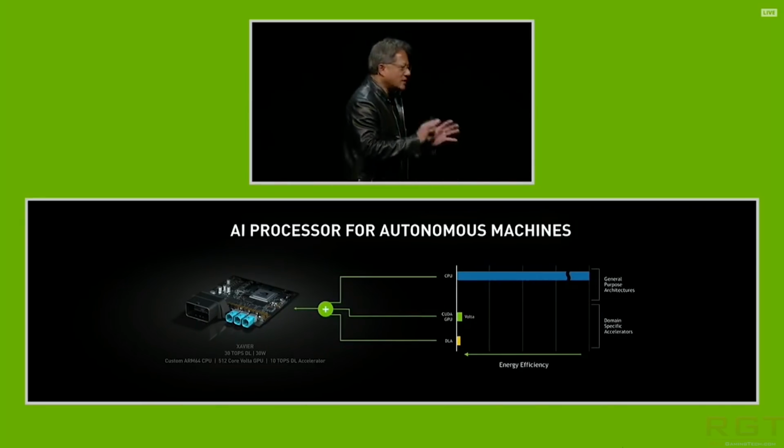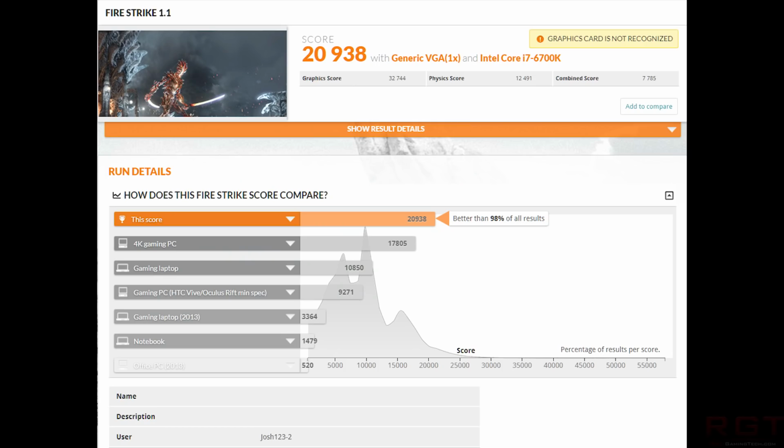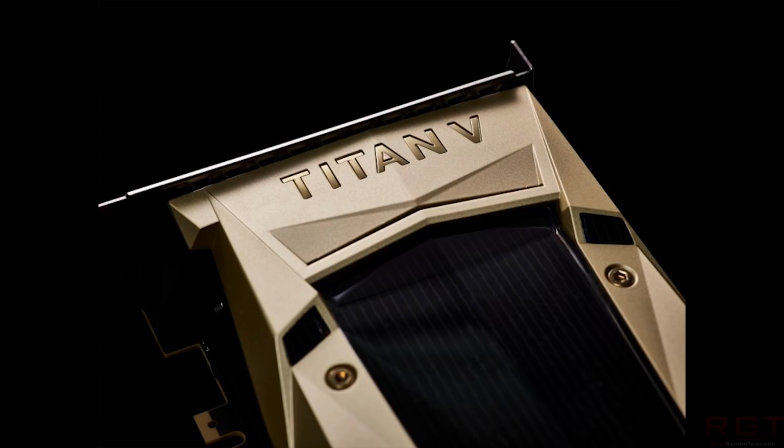So in Firestrike 1.1, the GPU manages to absolutely decimate the Titan XP. The Titan XP has a graphics score of around 28,000, obviously depending on the rest of your system, whereas this card, once again running at stock, manages 32,774 points, whereas if you overclock it, it's one of the few overclock results we do have, it manages 36,000 points. To put that into any level of perspective at all, that's almost 10,000 points higher than a GTX 1080 Ti.